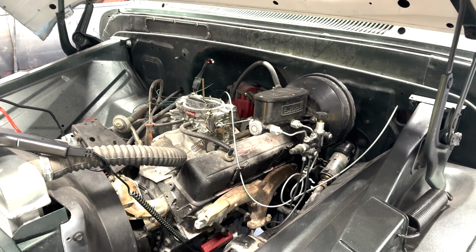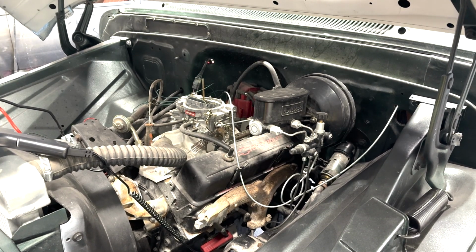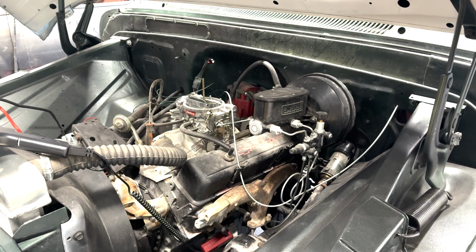But now what we are going to do is we're going to loosen up that distributor, get this car started, and work on getting the timing set. Now we have a timing light.